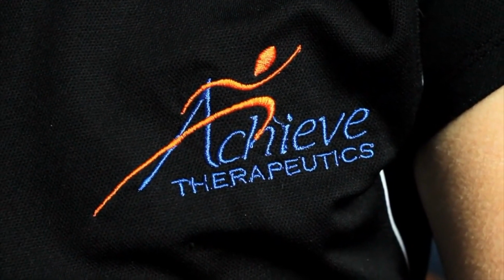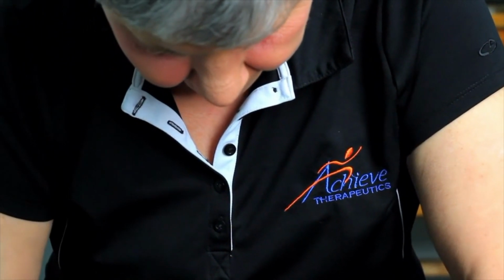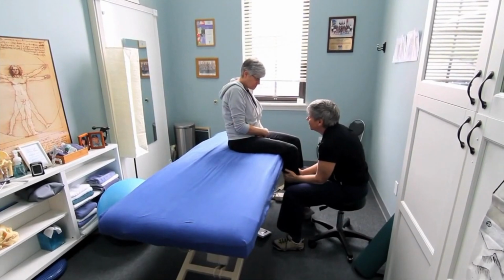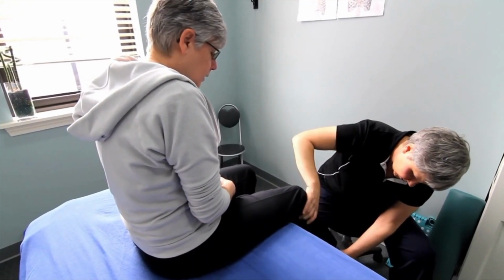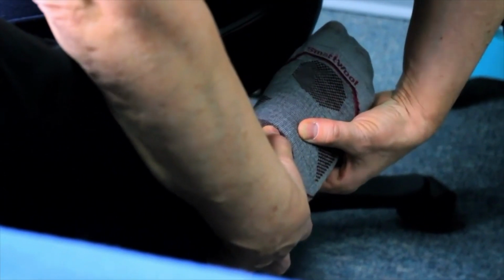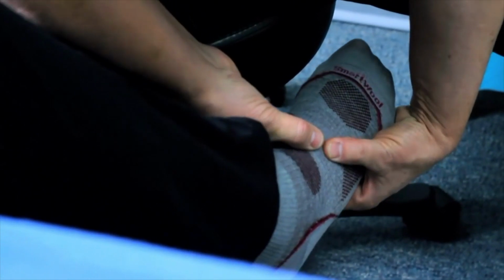Chief Therapeutics is a manual therapy practice for those people who are a little older but who are still active. They come to me, they have some sort of issue, some sort of pain somewhere that's preventing them from really enjoying the activities that they normally enjoy. It sets me apart. I've had people come to me who've been told they can't do something anymore and I try to work with them to get them to be able to do that again at some level.